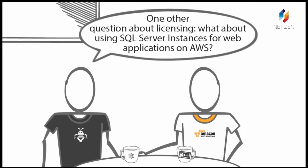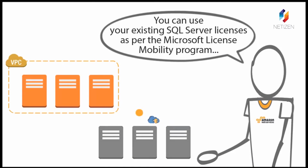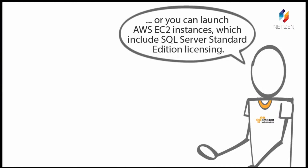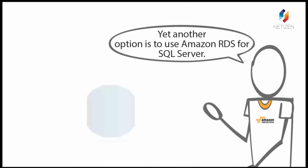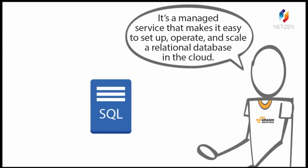What about using SQL Server instances for web applications on AWS? You can use your existing SQL Server licenses as per the Microsoft License Mobility Program, or you can launch AWS EC2 instances which include SQL Server Standard Edition licensing. Yet another option is to use Amazon RDS for SQL Server. It's a managed service that makes it easy to set up, operate, and scale a relational database in the cloud.